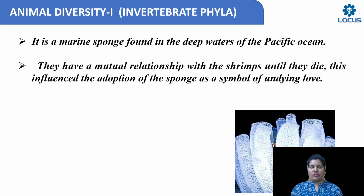Shrimps. Shrimps are similar to prawns. Now, where will these shrimps and prawns come under in the animal kingdom? They are crustaceans. Although shrimps and prawns are distinct, they are genetically distinct. They come under crustaceans, but they are different. But if you talk about how shrimps look like, they look like prawns.